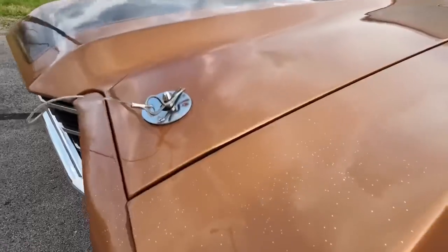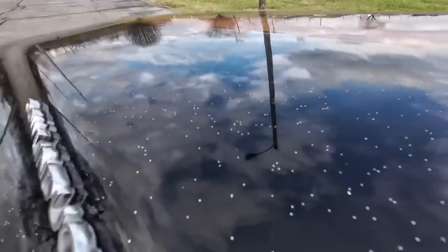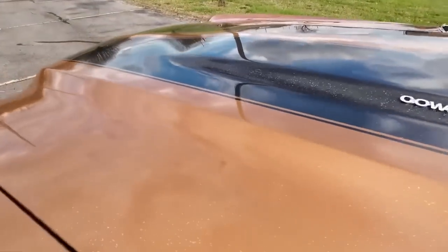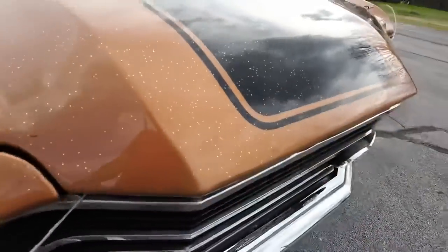Looking across the hood, got a lot of metal flake on this one. Bubble there.